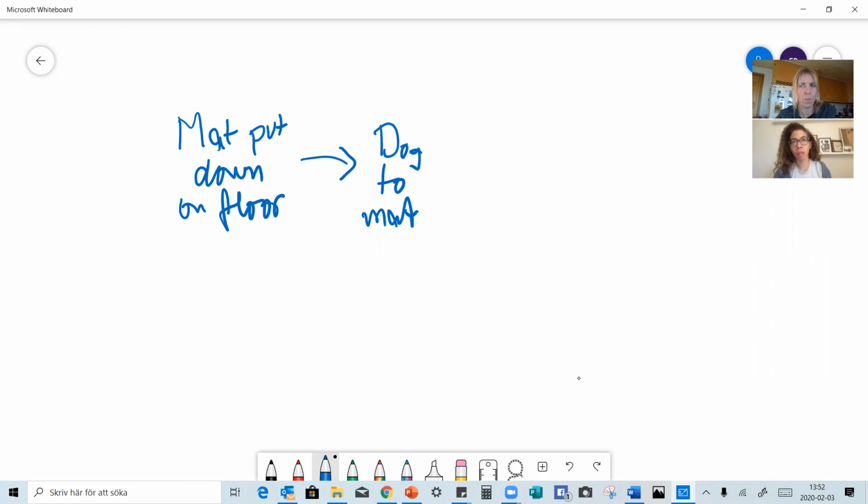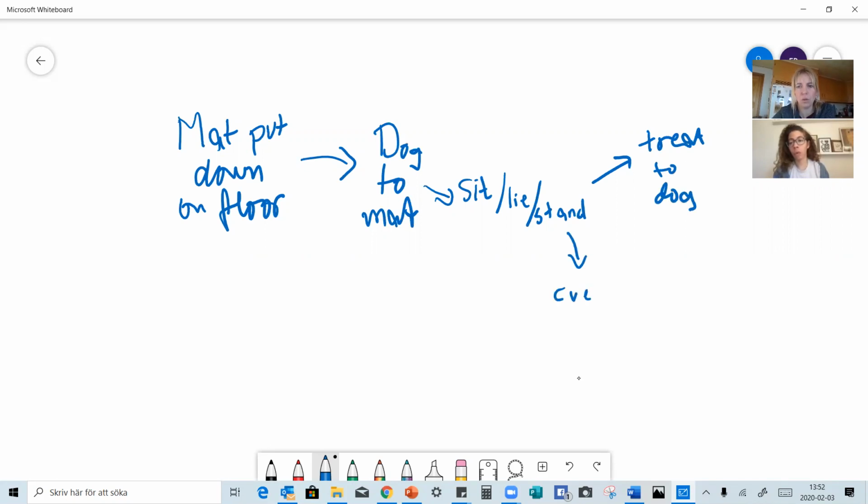That depends. They'll choose a position, and they can choose whatever, stand, sit, lie down. And I might go there to reinforce them there. I might give them a cue to get off the station and come to me to start the training session or to play. So that's an it depends question. So either treat to dog or cue off station.